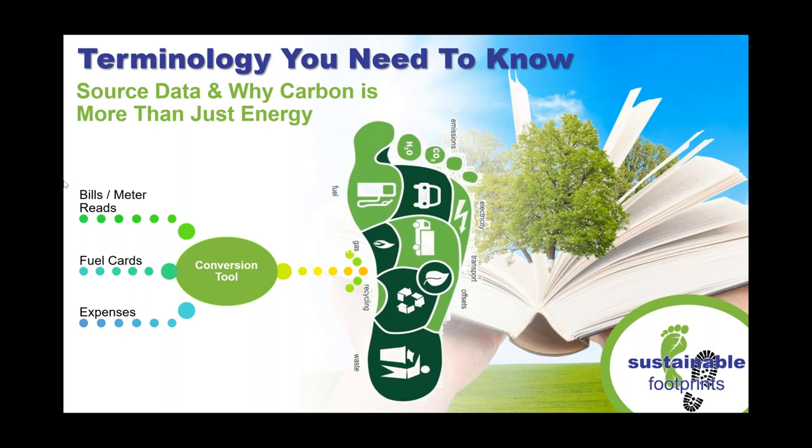So how we approach this is we have the main SECR statement and we have this supported with a background report that details all of this.